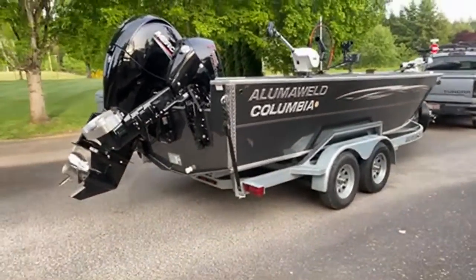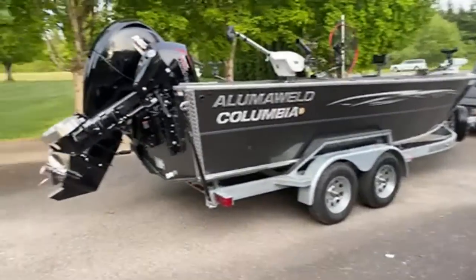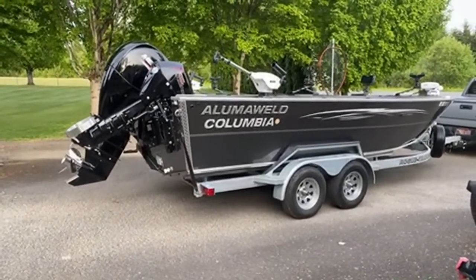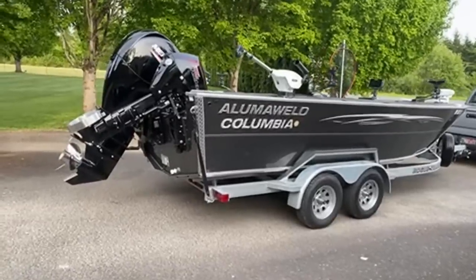All right, everyone. If you're just now tuning in, I was just over on Facebook a couple minutes ago doing a walkthrough of my brand new boat. And here it is, folks. My brand new 21-foot Alumaweld Columbia.